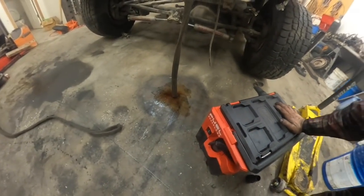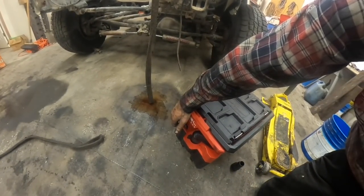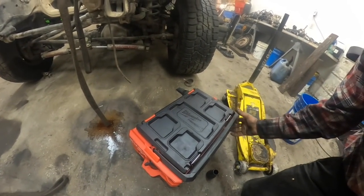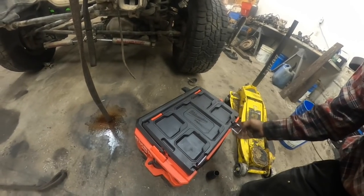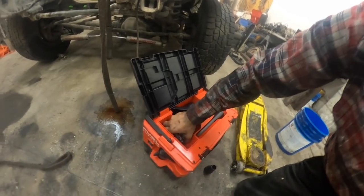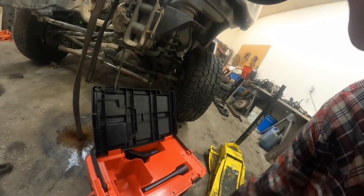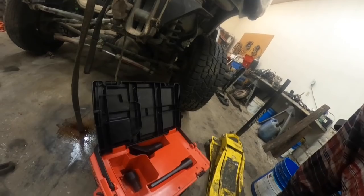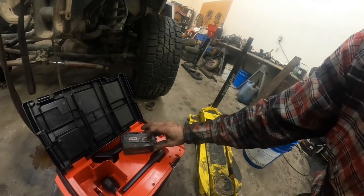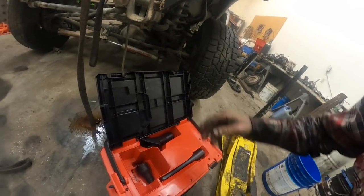You can blow stuff off, and it's got two speeds. There's off, and there's two speeds. And then let me put this back over here. You flip her up, and there's the battery right there. I bought a new battery. This one here I pulled out of my impact wrench, but I bought an M18 battery, and it's a high capacity one, whatever they call it.